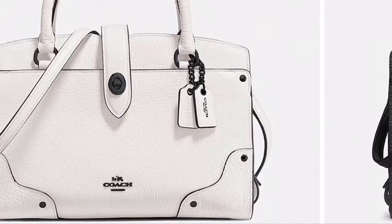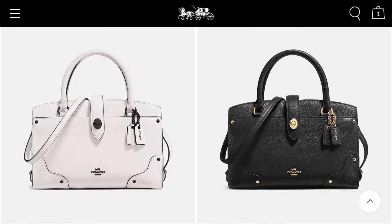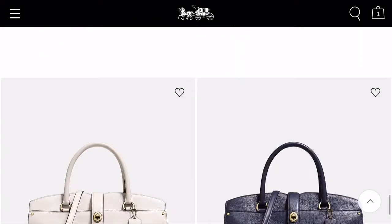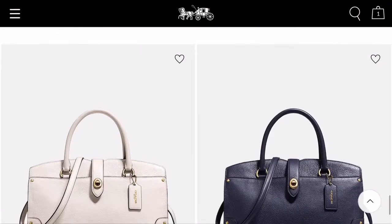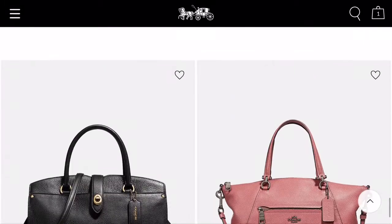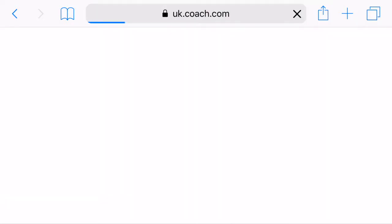I think it's quite fashionable now to have this turn lock thing at the top. I've seen quite a few brands have it this season. I prefer the white one, although I think the black one's really good as a smart casual bag. This one is kind of like an occasion going out bag, the white one. I think they're just different metal combinations, I think. I love this pink one, but it's sold out. And they do different colours.